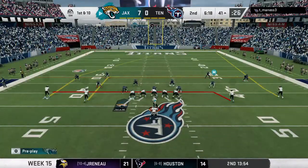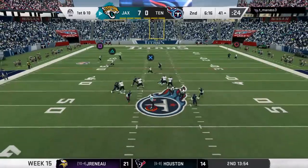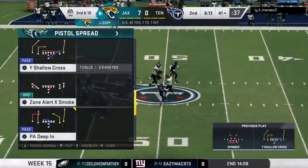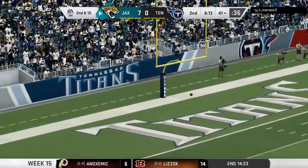Maybe for his own sake after the game, he may have to announce that he's donating certain amounts to charity for each interception that he threw. Now a throw to the end zone on first down, but it winds up incomplete. Robbie Anderson, the man he was looking for. And that'll bring up second down.